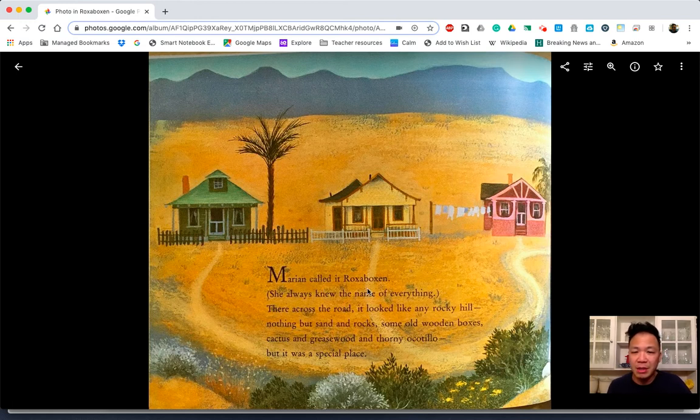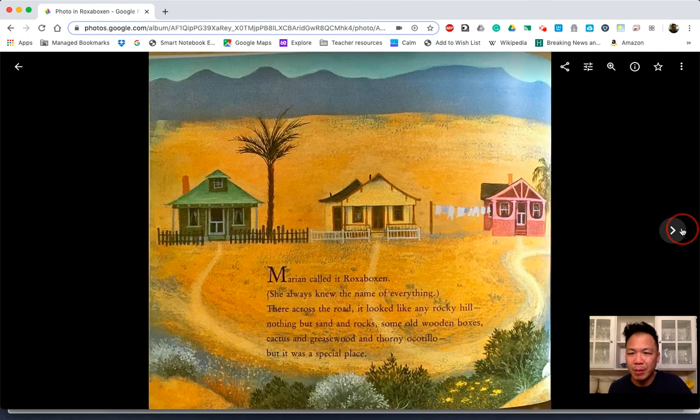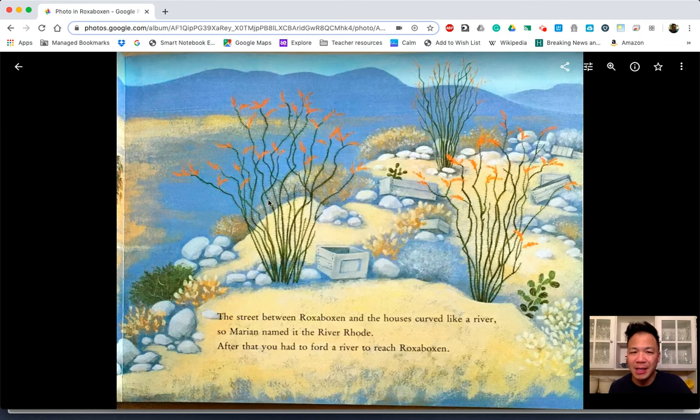In fact, in the very first page, you can see what reality is. Roxaboxen is like any rocky hill: sand, rocks, wooden boxes, cactus, greasewood, and thorny ocotillo, which is a southwestern thorny bush with sticks on it. But to them, it was special. And look at the page, how it goes from just being basically a regular desert town to the next page where it's all blue and beautiful. And it's kind of interesting that this dirt road becomes a river on this page. Do you think it's a real river? No, it's not a real river at all. It's just a road. That's why they call it the River Road. Get it? It's a joke.